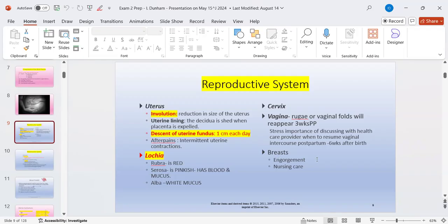Okay. And the cervix will eventually go back down, and the vaginal folds will reappear in 3 weeks. And then you have the breasts, and you may have some engorgement. Remember something. If she's breastfeeding, she could have engorgement. If she's not breastfeeding, she can get engorged. So when a patient is breastfeeding and they get really, really full, they have to empty quite a few. They should be feeding every 2 to 3 hours. They should be emptying those breasts. But what you can do to relieve the pain associated with engorgement is to have cold packs in between the feedings. And then when she gets close to feeding time, she can put a little warm compress on it to make it feel better for the baby.